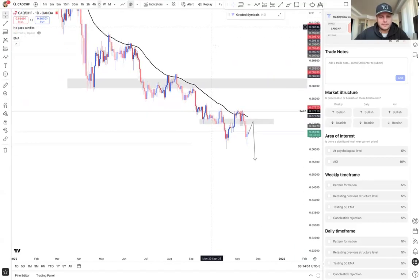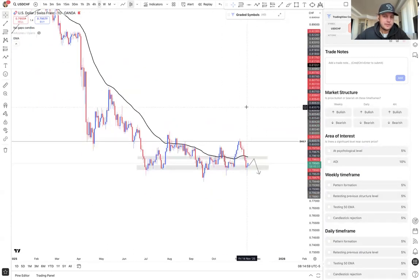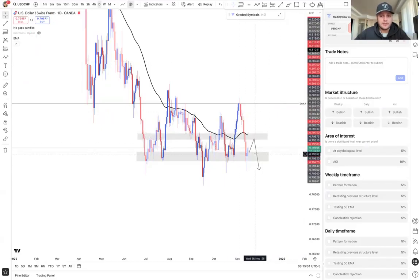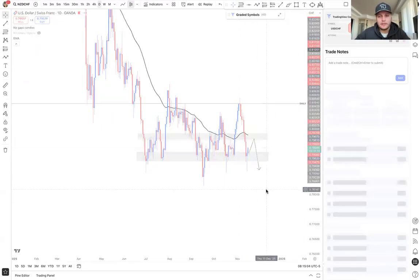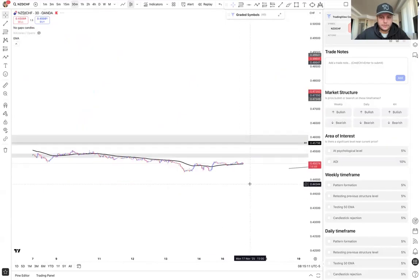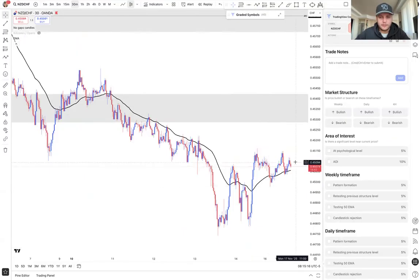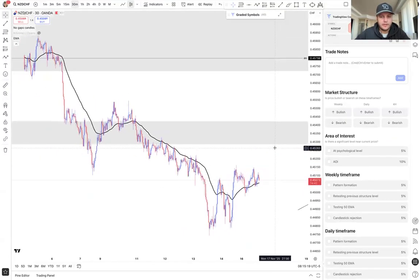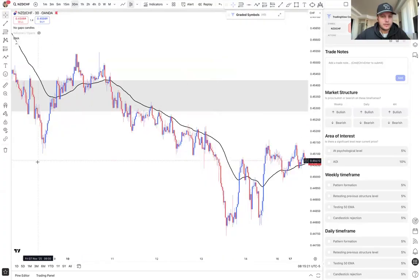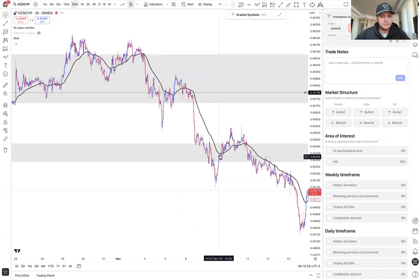CAD CHF, same thing, waiting for the daily pullback to continue to sell. Daily pullback into previous structure to sell, daily pullback into EMA to sell. So we're basically waiting on all of those pullbacks here. And you'll notice that we're not ready to sell because we're currently trading above an EMA that is very, very dominant for price. So it really holds price up or it holds price down. And as of right now, we're holding price up, right?